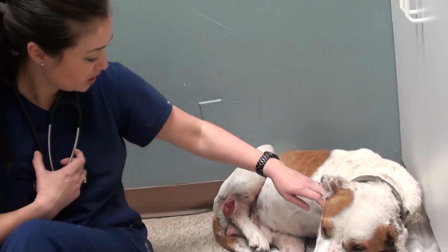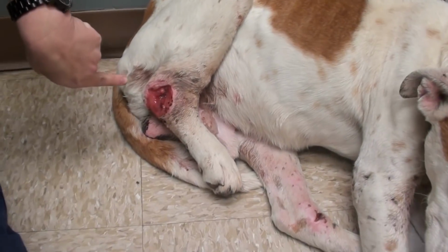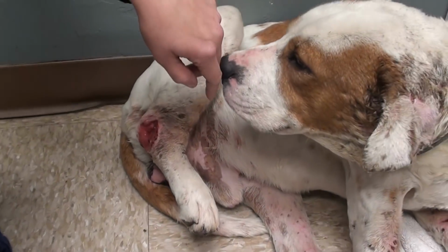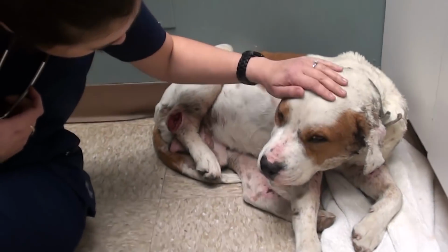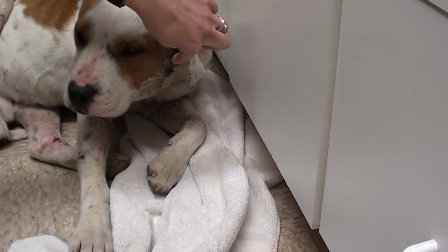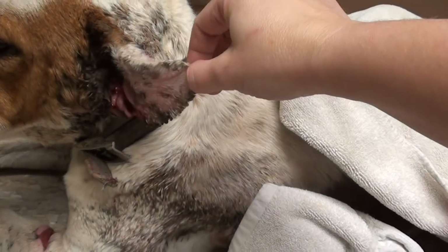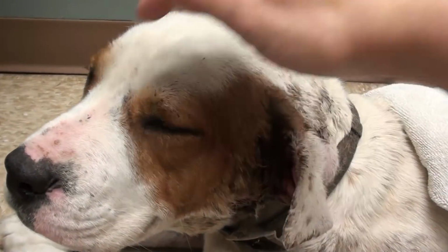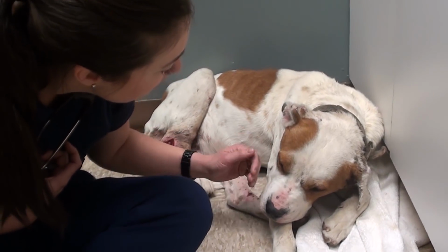So check out this back leg. I don't even know what is happening there. And they said they think he could have a broken leg. Oh, are we visiting? Hi, buddy. He's also got a really deep laceration on this foot, and this ear is completely torn in half at the base of it and really infected. So they also tested him for heartworms. He's heartworm positive. So we're just going to work on stabilizing him right now.